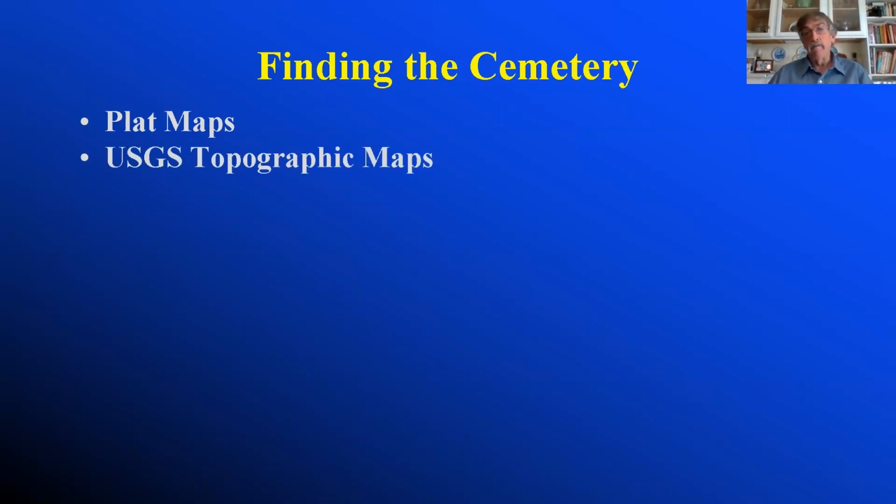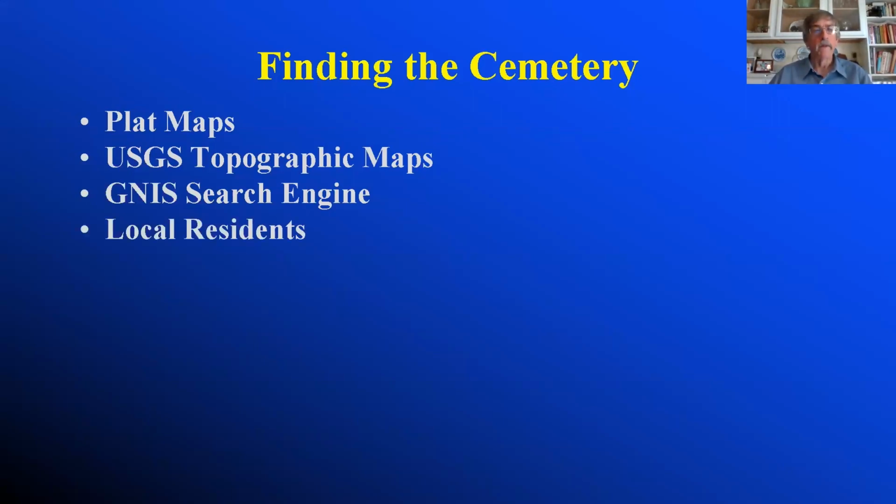Topographic maps, many of which are now available for free online. At one time, the mappers kept information and locations for cemeteries and marked them on the maps. This is kind of something that's falling by the wayside, though. The Geographic Names Information System search engine, again, that's only as good as the topographic maps.